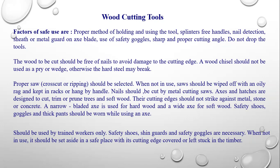When not in use, it should be set aside in a safe place with its cutting edge covered or left stuck in the timber. So whenever you're using an axe, it should not be kept exposed. If it is being kept aside, it has to be in the timber.